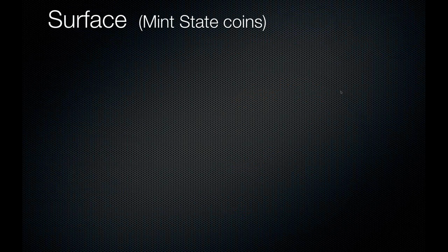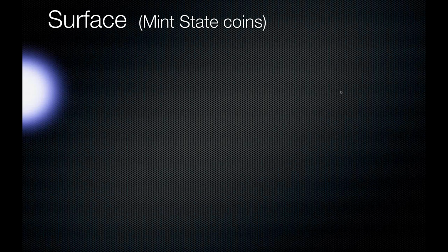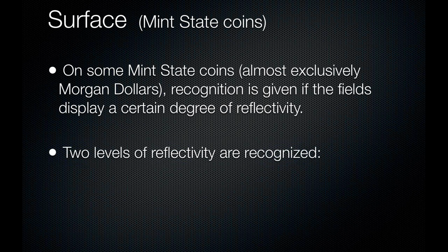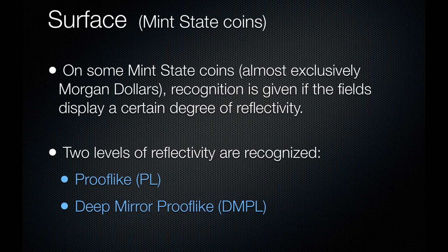Lastly, the third major qualifier is surface, okay? And that usually concerns mint state coins, most often Morgan dollars. We recognize certain degrees of reflectivity in the fields, okay? Most often we call these coins either proof-like or deep mirror proof-like, abbreviated DMPL. We recognize these 2 levels, like I said, PL and dimple.